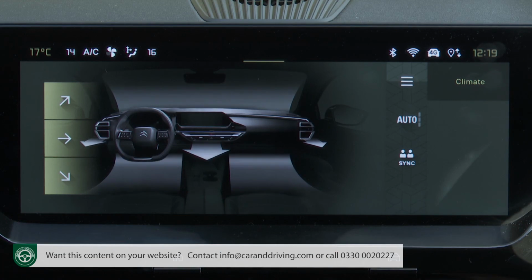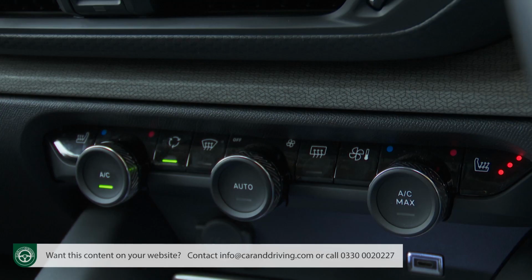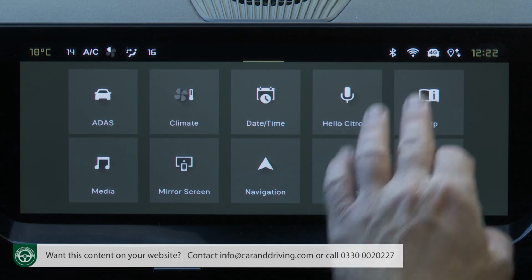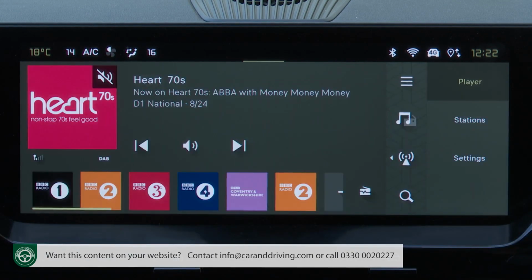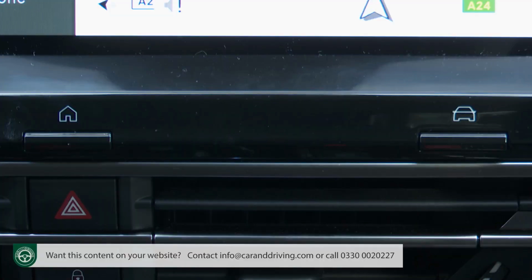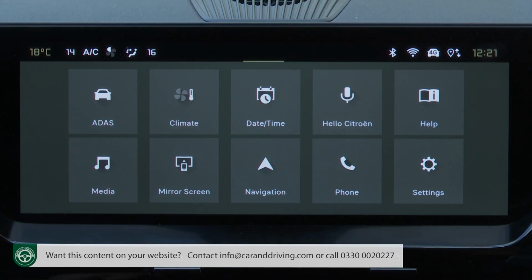It includes a climate menu too, though fortunately there are also physical controls for that further down the centre stack. We like the fact that there's a ledge to rest your finger on while you're working out which part of the screen to tap, and that there are physical controls for the volume and the home and vehicle buttons. We're less keen on the voice control system.